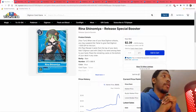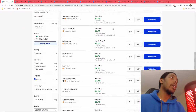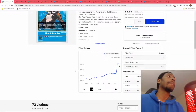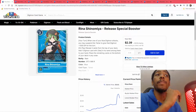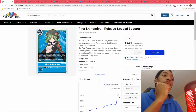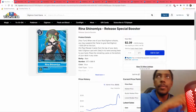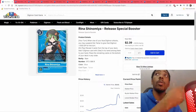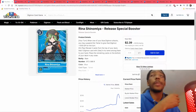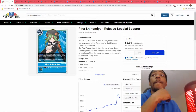First of all, Rena is sitting at about $3, $4 right now. Got a light play here for about $4. So a lot of support: a new Rena, a new All Force Vmon, new Aerial Vmon. So the All Force line is getting a total rehaul. There's a couple other cards up in here as well that we'll get to, but just so you know, this Rena is sitting at $4.